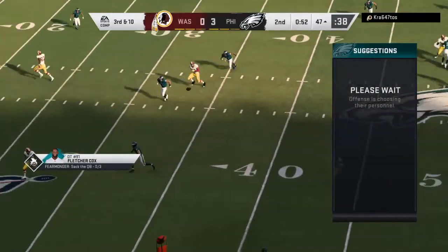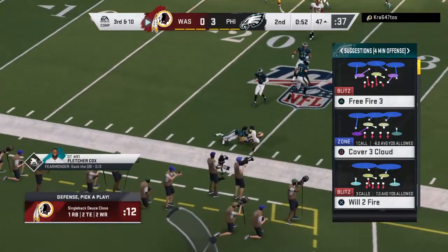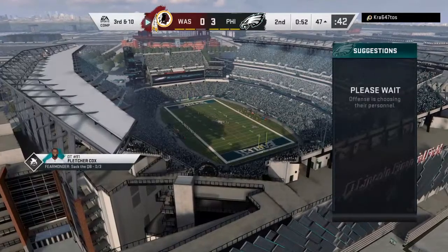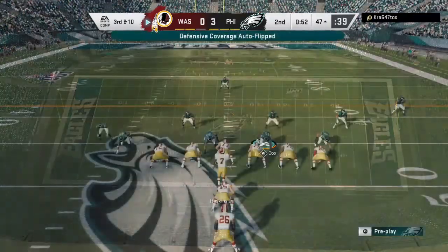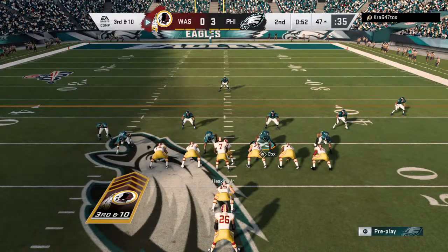Another throw on second down, and this one incomplete as well. Feels like they're getting caught in between here because they didn't get completions on first and second down. Now you've got to worry a little bit about the clock because you prefer not to give them another shot here in the first half. But if you don't pick up the first down, guess what? You're likely going to have to. So now 3rd and 10. They had the big play to start the drive, but 2 incompletions since.